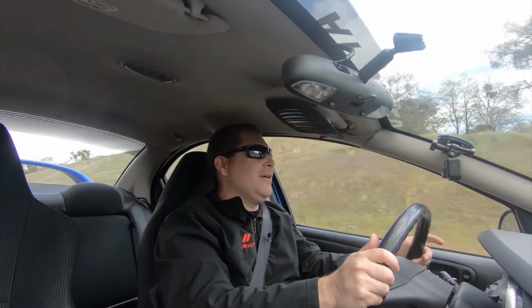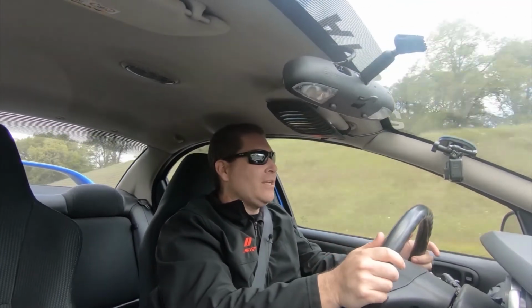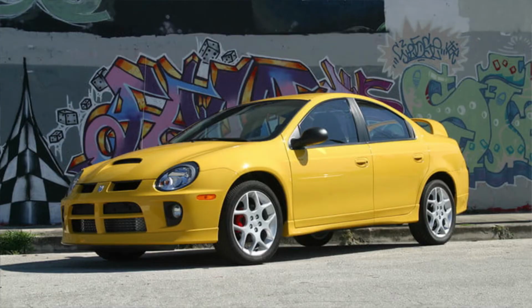So another fun fact about the SRT4 is each year of production had its own unique color that was a one-year only color. So for 2003, that color was solar yellow. Now, there's a slight caveat on here. There were a couple of cars in 2004 produced in solar yellow, but for the most part, it was only a 2003 color. For 2004, that one-year only color was electric blue, which is the color that this one is.